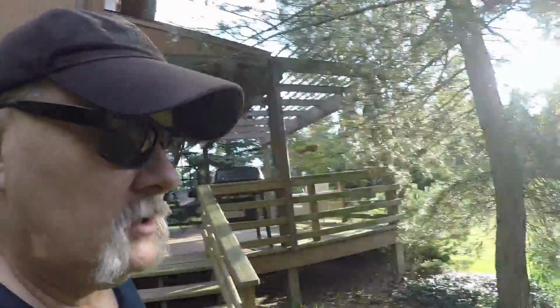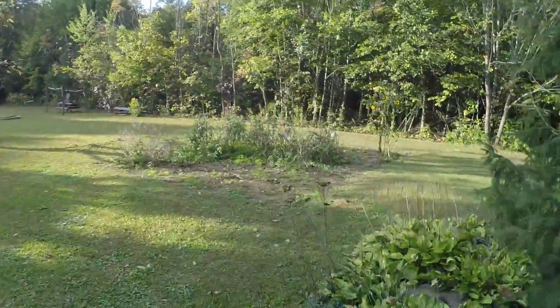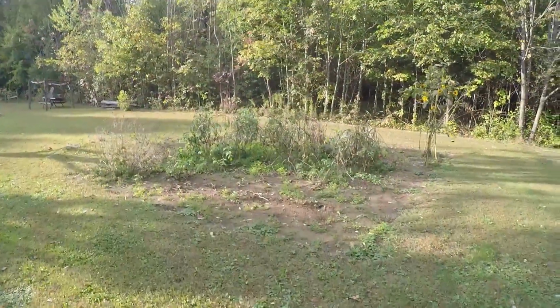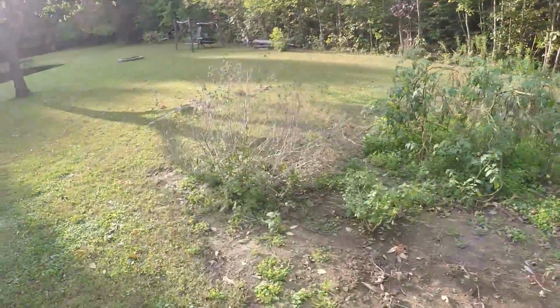My wife's a clean freak. She likes everything in the house clean, and she's taken over the yard too. So she likes the yard all neat and clean, and that's to include the garden. And right now the garden is kind of on its last leg.